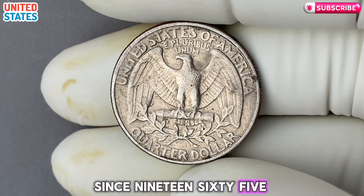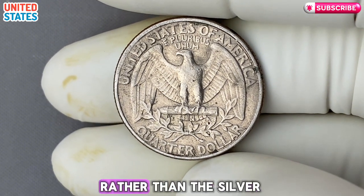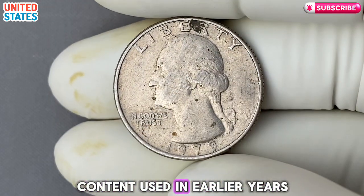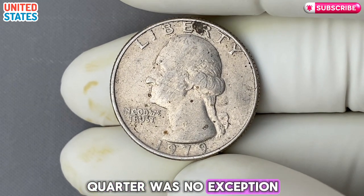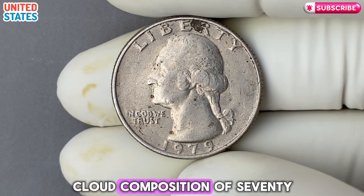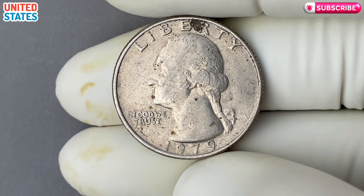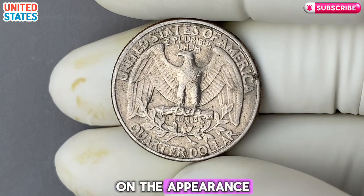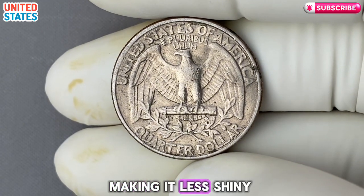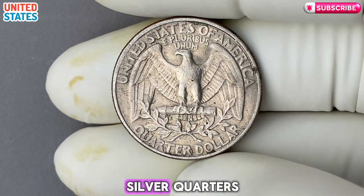Since 1965, the quarter had been minted using a mixture of copper and nickel, rather than the silver content used in earlier years. The 1979 quarter was no exception, being made with a clad composition of 75% copper and 25% nickel. This change in composition had a significant impact on the appearance and weight of the coin, making it less shiny and less valuable in terms of its metal content compared to the older silver quarters.